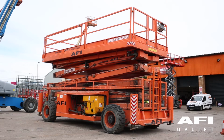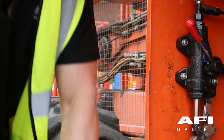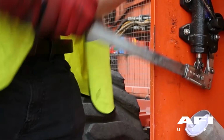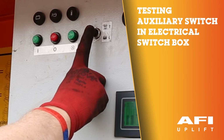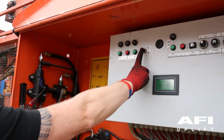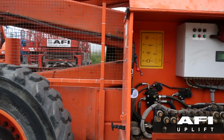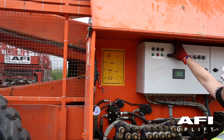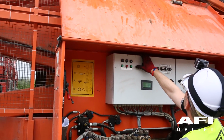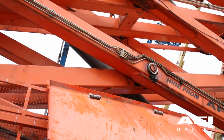To lower the platform, put the valve handle into position 3 and use the hand pump lever to lower the platform. Auxiliary switch for lifting and lowering. The electrical switch box in the hydraulic compartment has an auxiliary switch for lifting and lowering. The switch may only be used for maintenance work where no persons are present on the platform, or if required, the platform has to be retracted, otherwise lowering is not possible.